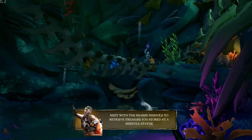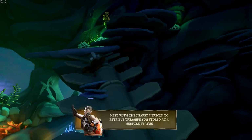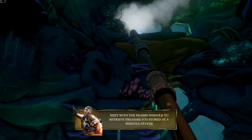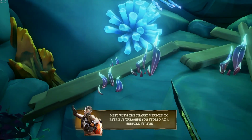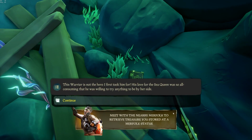The third journal is up on the first parkour part of this shrine. You'll find it by going up this cracked mast next to the sideways geyser. Right by the planks here, you'll find number three.